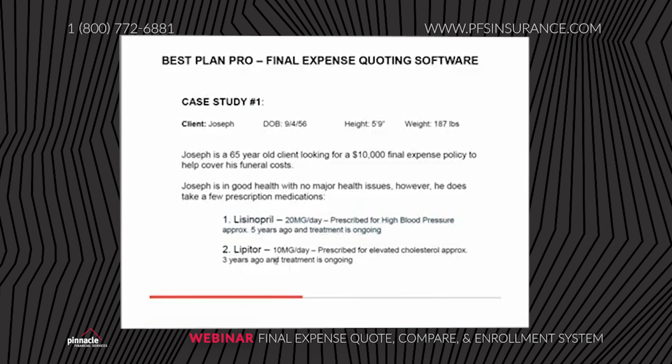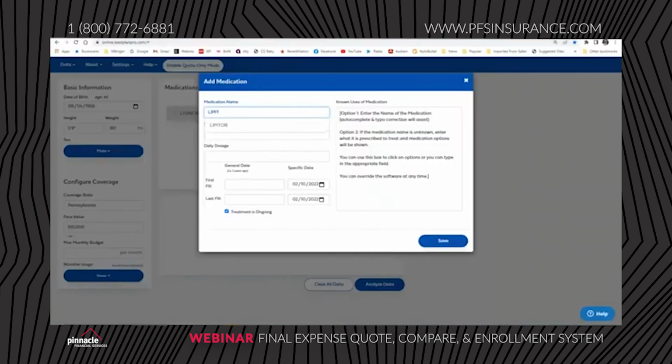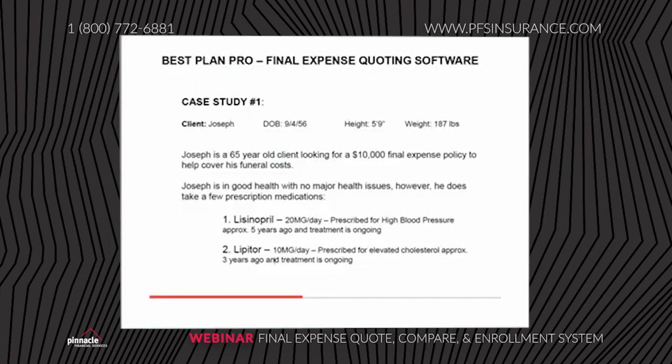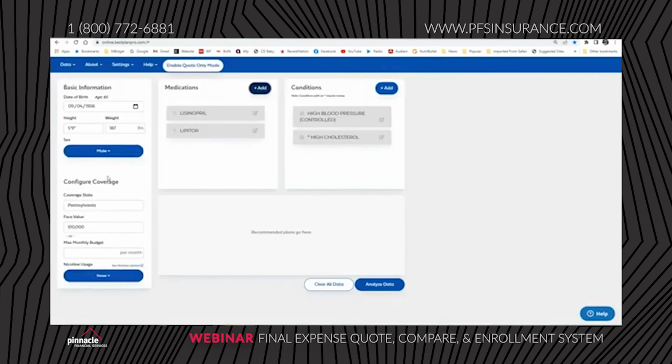Perfect. So I save that, it has the medication and the associated health condition. Now, he's also taking Lipitor, 10 milligrams a day, for elevated cholesterol. And this was prescribed 3 years ago, and the treatment is ongoing. So let's go ahead and add that. Lipitor. And as you can see here, I can just click on high cholesterol, and 10 milligrams a day. Prescribed 3 years ago, and the treatment is ongoing. Perfect. So based on that couple seconds of just putting that information in, I can go ahead and run a quote. I click Analyze Data, and let this do its thinking for a second.